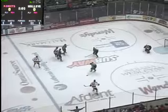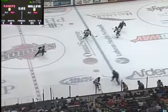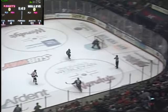Move it. As all the way into the zone we go. All the way cross rink trying to get it off. That time to Hurd. Couldn't make it play. Komets hold it at the point. Down they come back into the corner.